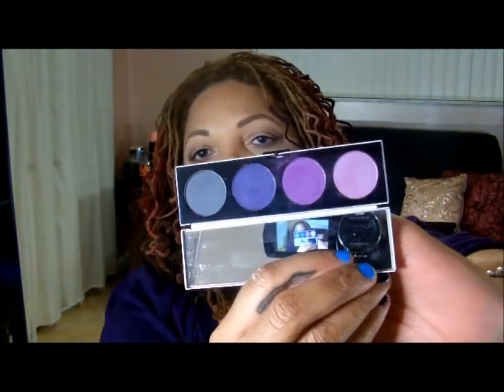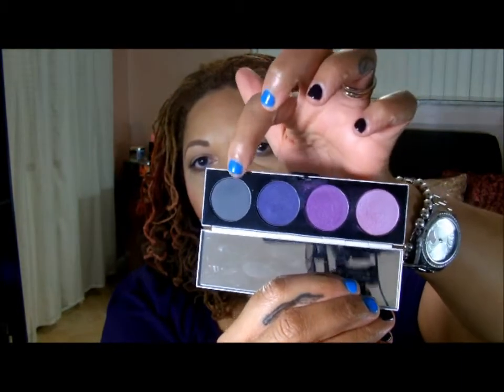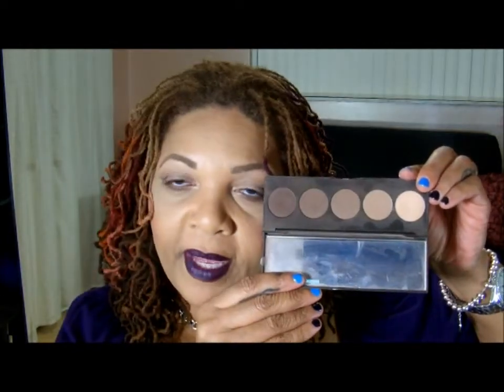From the MAC Archie's Girl collection, the Spoiled Rich Quad. Beautiful shades of purple, lilac, and a gray. Becca Ombre Nudes palette. I love this palette. This is my favorite palette.